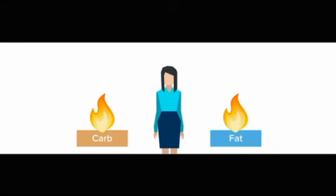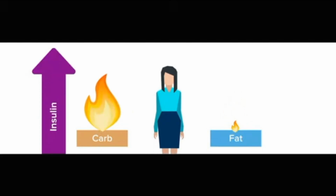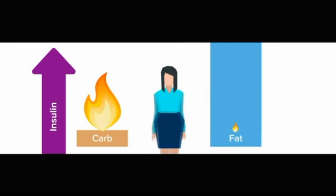Now, to really bring this together, elevated insulin means carbohydrate burning or sugar burning. And if we're burning more sugar, that means we're burning less fat. And if we aren't burning fat, then the amount of fat that we have on our bodies goes up, because insulin won't let us burn fat for fuel if it's elevated. And so high insulin means a shift to carbohydrate burning and less fat burning.